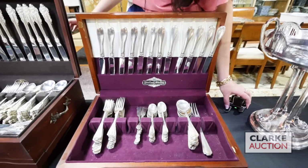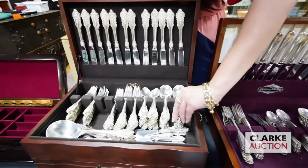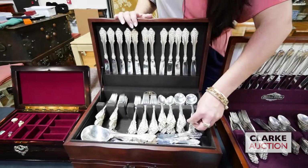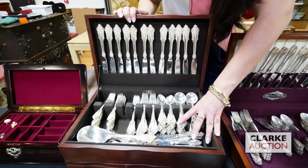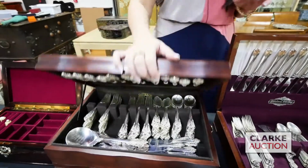And here we have the Wallace Grand Baroque. Really nice, a very large service, many pieces. I believe this is a service for 24, so it's larger than most sets. And this is estimated at $2,000 to $3,000.